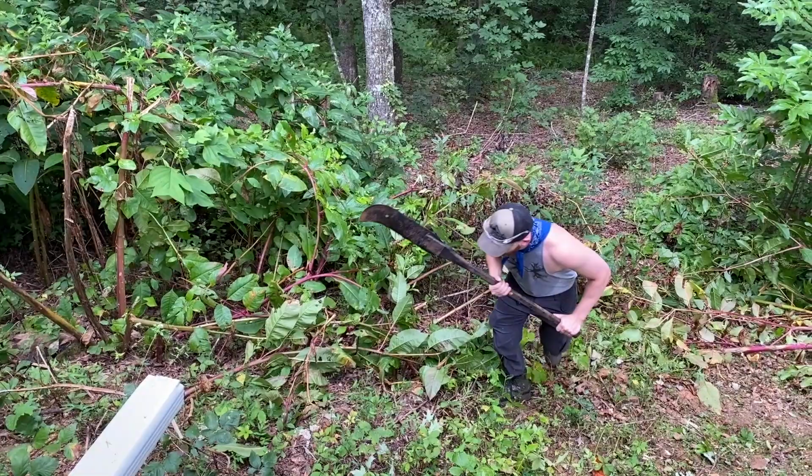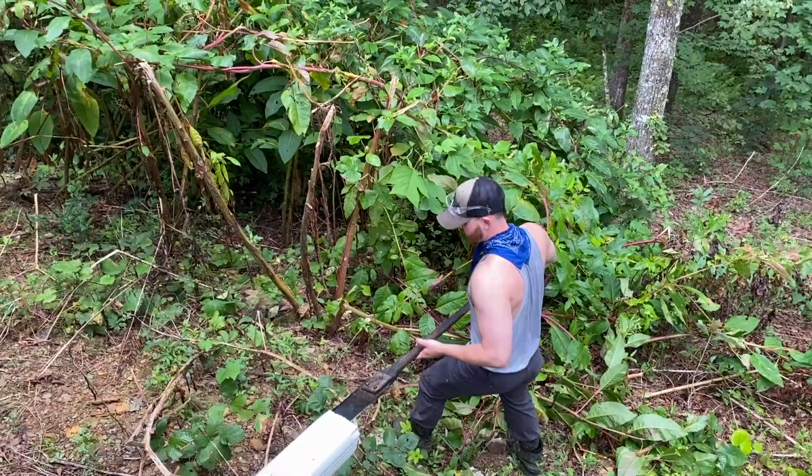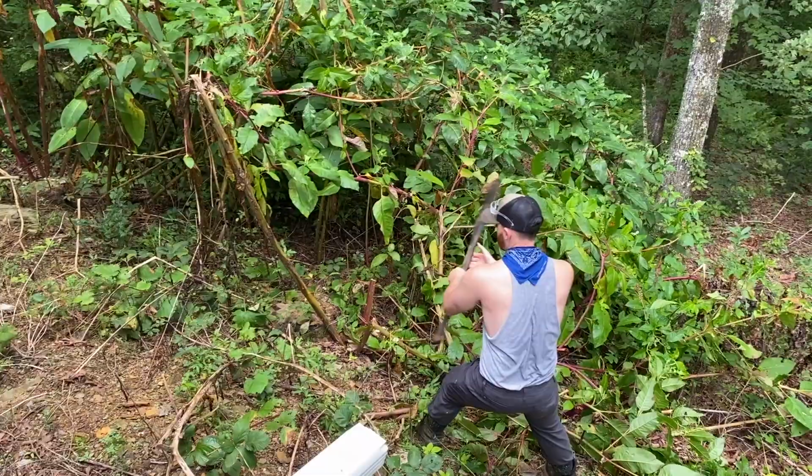So, Austin is using the bush axe to get rid of some of this pokeweed. It's just taken over back here. So you can see how big it is, how tall it is compared to him. And it works pretty good. Bush axes are handy tools to have.